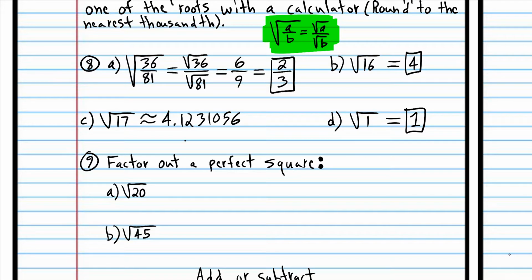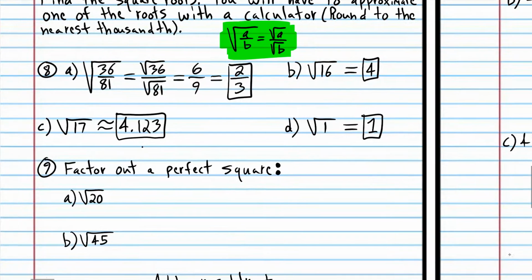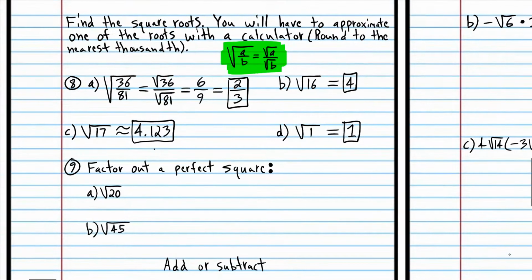But we're going to round off to the nearest thousandths. You see this blue thing up here? It says nearest thousandth place. So that's going to be here. So what we do is we look to 1, and the 1 tells us to round up or down. Because it's 1, we're going to round down, and all these numbers then become 0. But of course, you don't have to write those 0 numbers. You just write 4.123. So if you got that answer, good job.